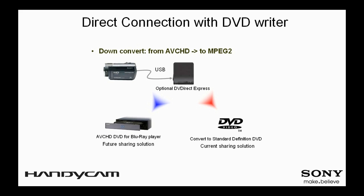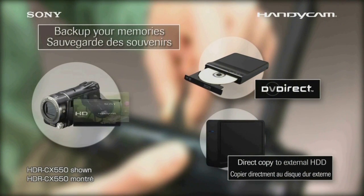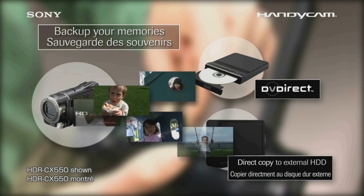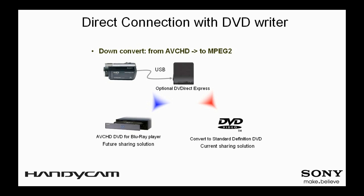When the Handycam is connected with the optional DVD Direct Express, one press of the one-touch button is all it takes to burn video footage on a DVD without using a PC. This model is also equipped with a down-convert function that enables the burning of DVDs of standard definition picture quality. To play back the DVD you just created, simply press the play button on DVD Direct Express with Handycam connected. You can also enjoy watching the DVD on a large screen TV or share it with your family and friends.